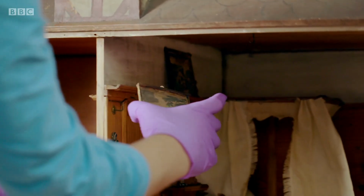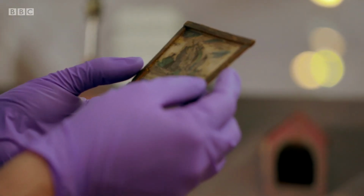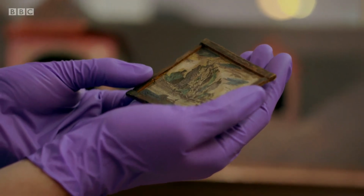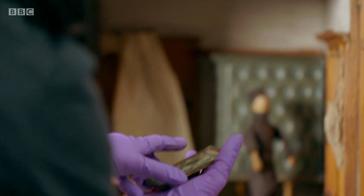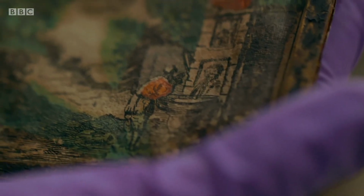They're amazing. Is it canvas painting? I think it's printed onto paper and then they may have gone over it with some watercolours. It's very fragile, it's just one sheet of paper. Yes. I just take extra care and treat it as something more precious than diamond, I would say.